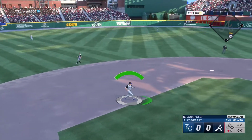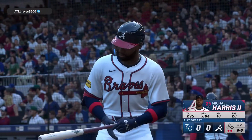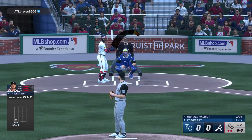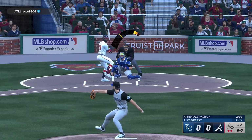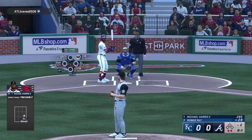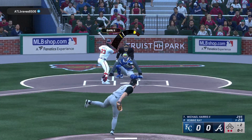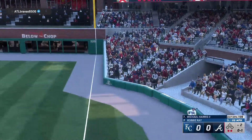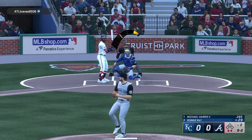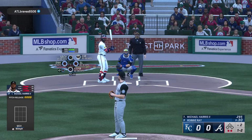On the ground. Whips it to first. And there's 2 down. Michael Harris the second, next up for the Braves. Swings through that one for strike 1. Gonna really need to hang in there with that front side against this left-handed breaking ball. This one ripped, but foul to the right. 2 outs. Not close with that one. And the count 1-2.